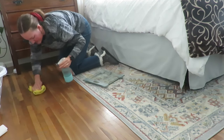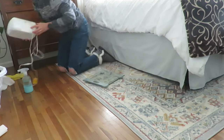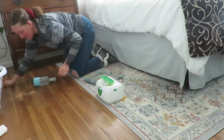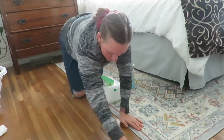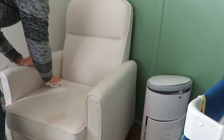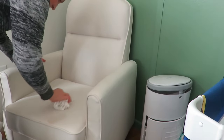So just do what works for you, but definitely a cleaning schedule for me is what keeps me on task, keeps me going with a good routine, and it just helps me remember what day I have for each task. And again, be flexible though, but I do recommend schedules and routines for yourself as a homemaker.